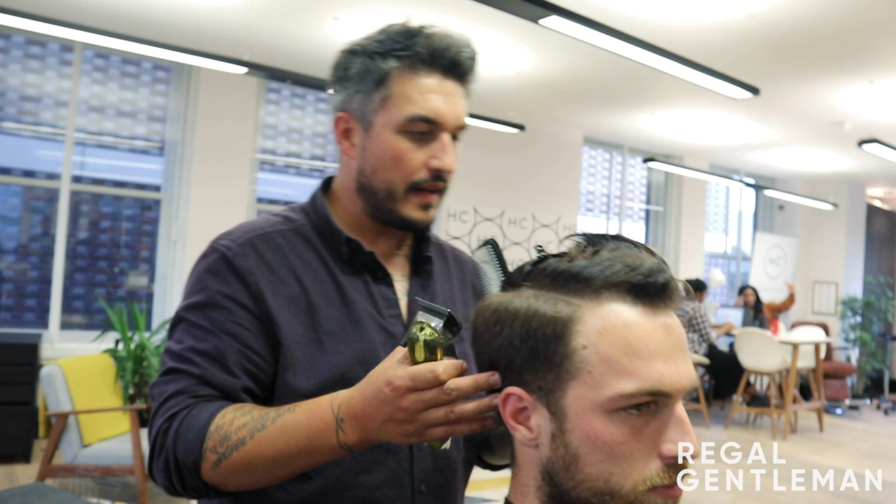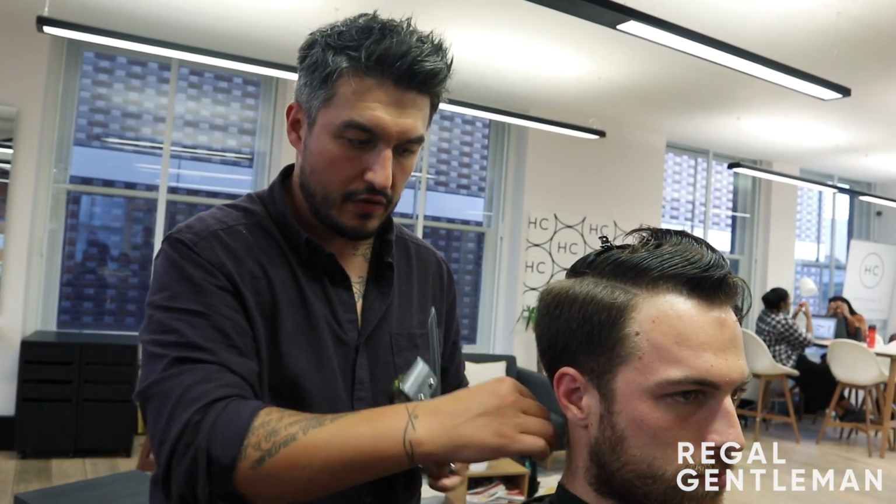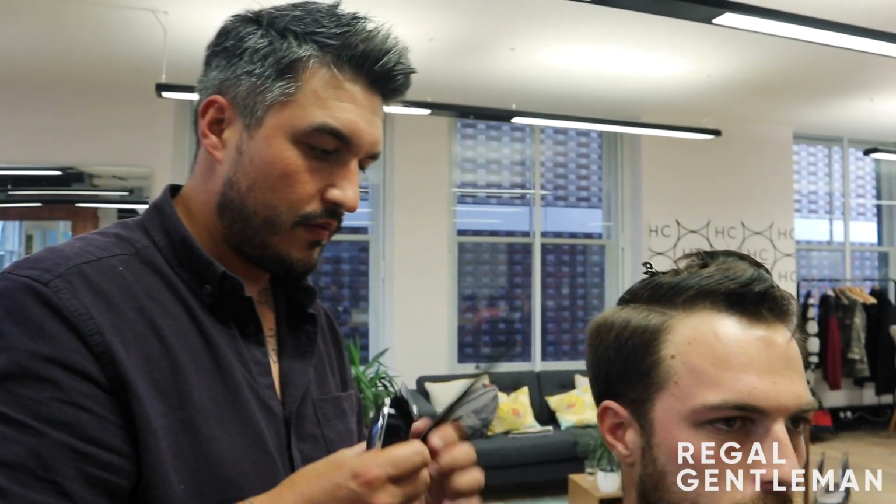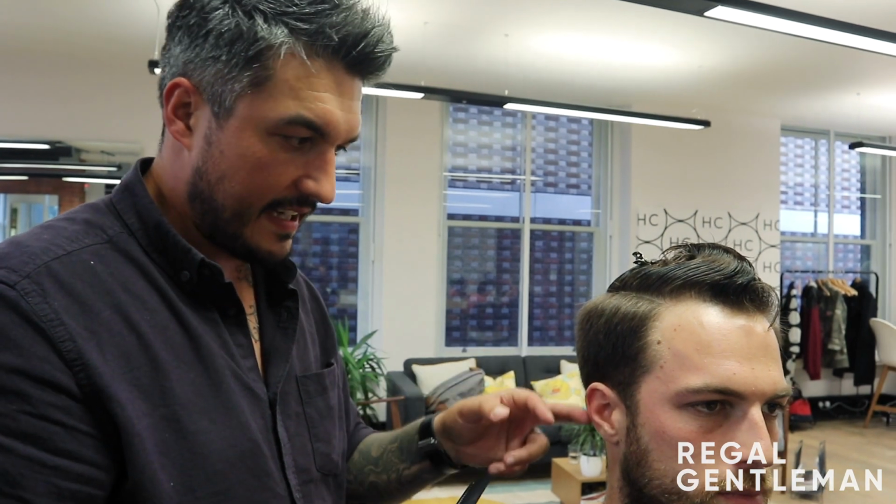There we go, that's all nicely blended in. I'm going to work on the detail around the ears now and a bit more taper on the neck as well. So I'm going down to my size 5 comb now. A little bit smaller, a little bit easier to get into. I don't want to move to the size 1 comb because it's a bit too short.